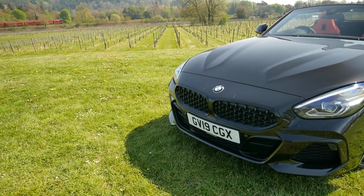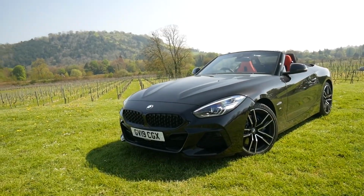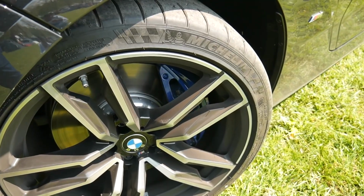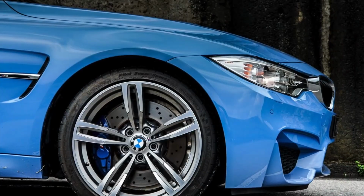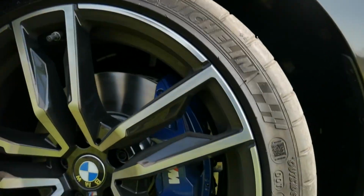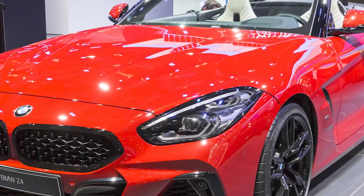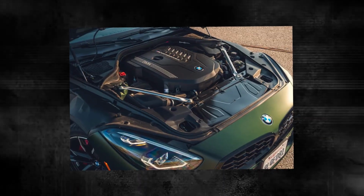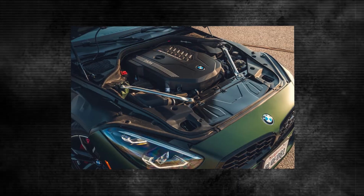These cars originally sticker for around $70,000 to $80,000 new, but you can find clean examples now for $45,000 to $55,000. That's a massive hit in just a few years, which means the worst of the depreciation is behind us. The G29 Z4 is special because it's the last of a dying breed, a pure roadster with a manual transmission option and a naturally aspirated inline-6 engine. Well, actually it's turbocharged, but you get the point.